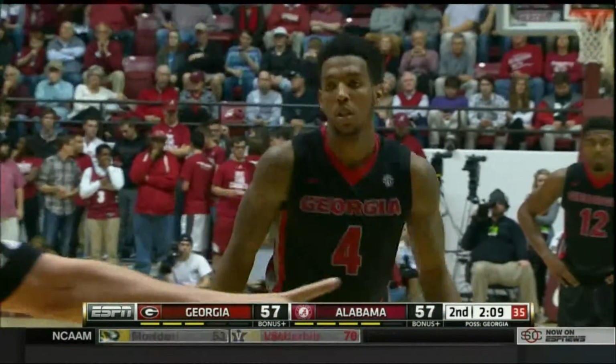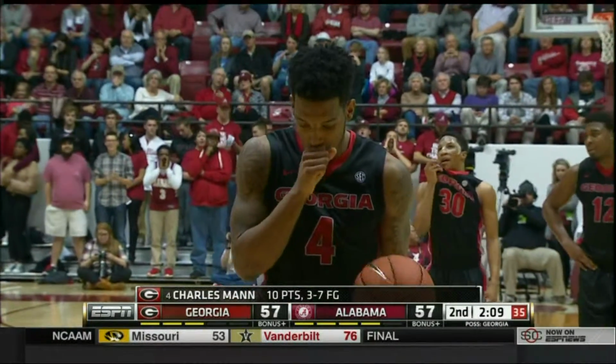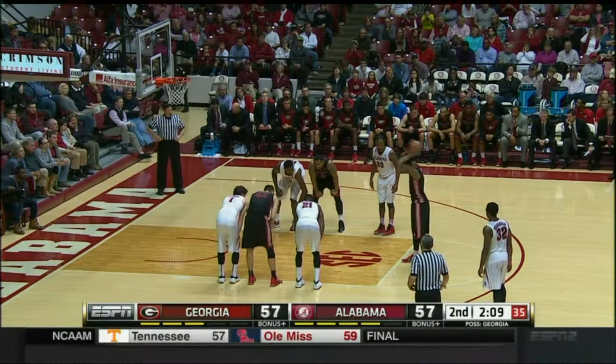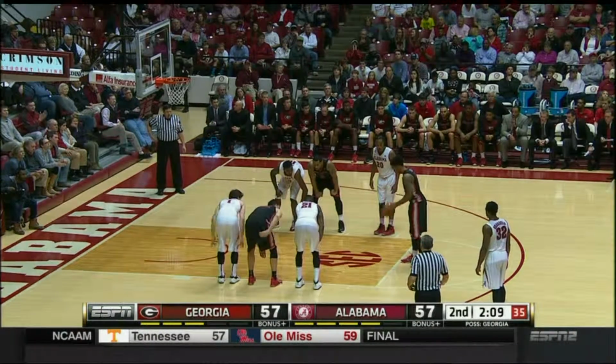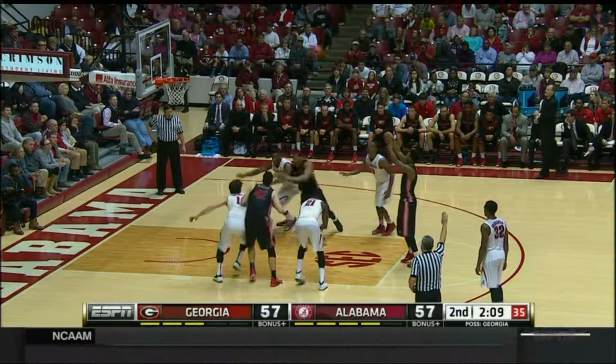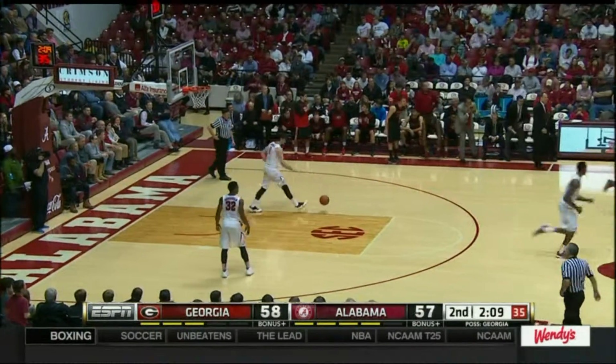And for Georgia, the guys to look out for down the stretch are Kenny Gaines and J.J. Frazier. Those are the guys that are going to be anchoring them down the stretch here. That's a risk because Mann has 4 personal fouls. Here comes his free throw. Bounces the basketball, and it's good. Georgia in front by 1. 2:09 to play.